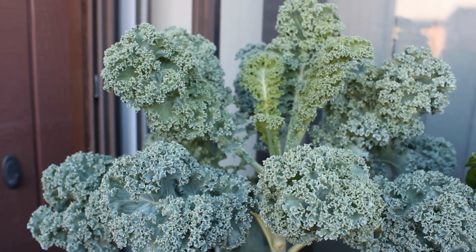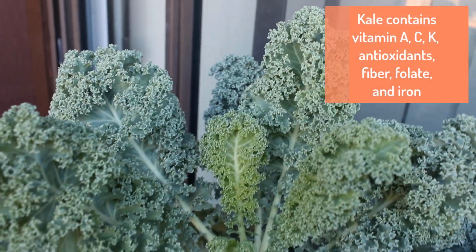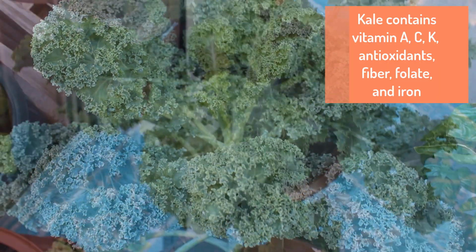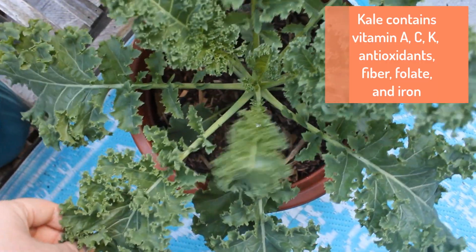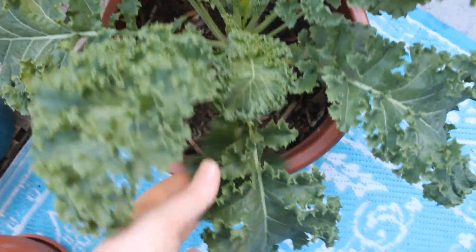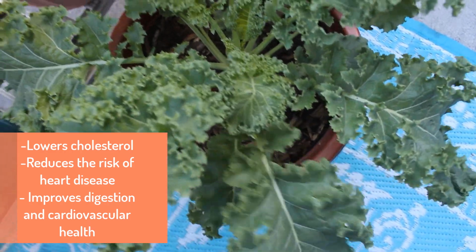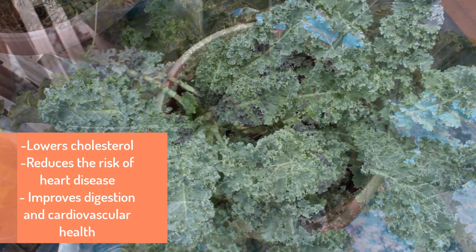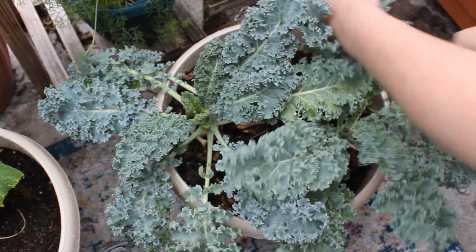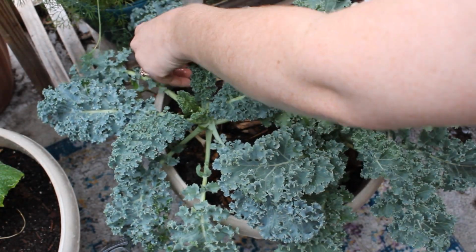Kale is considered a nutrient powerhouse as it's rich in many vitamins. It contains vitamin A, vitamin C, vitamin K, antioxidants, fiber, folate, and iron. Kale has many health benefits. Research has shown that regularly eating kale will lower your cholesterol, reduce the risk of heart disease, improve your digestion, and cardiovascular health.